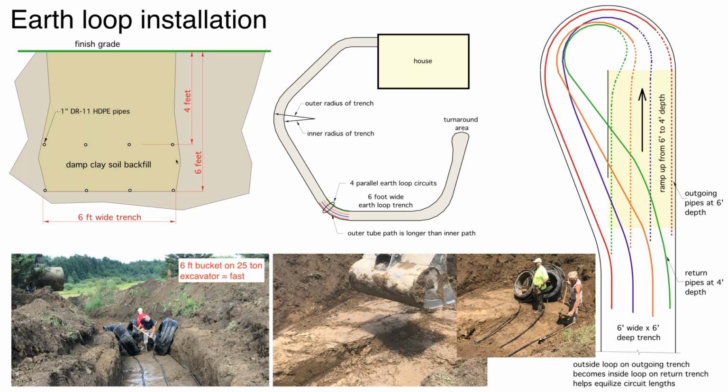So that's our trench. And the layout of this trench, because of other things like septic fields and trees and so forth on the site, we had to do kind of this arcing pattern. And here's the house. We came out of basically the northwest corner of the house, and you can see we curve around about 270 degrees.